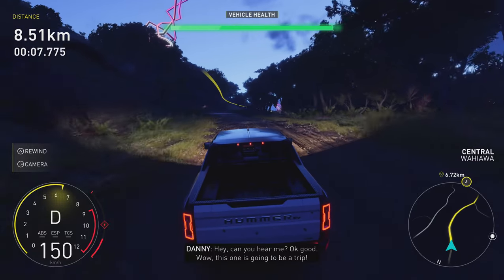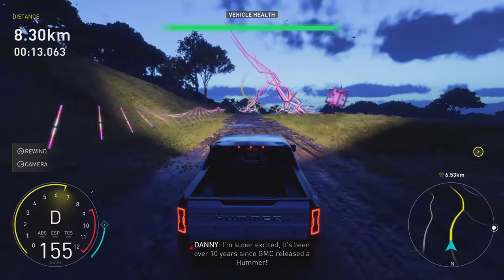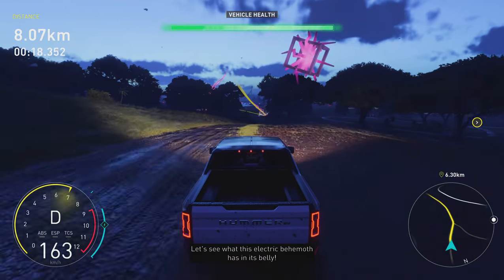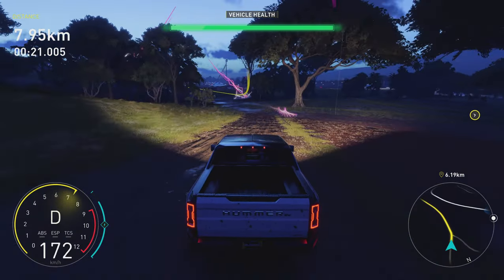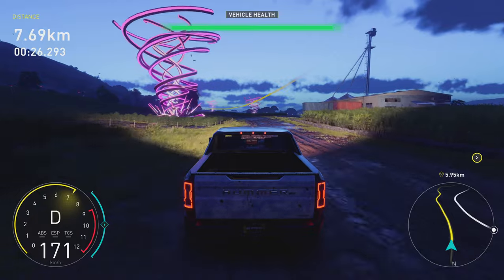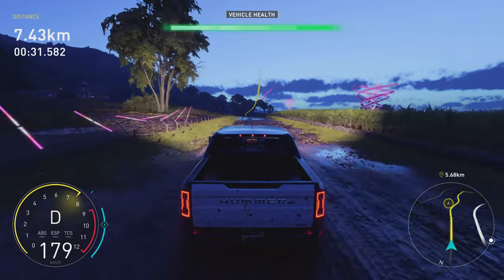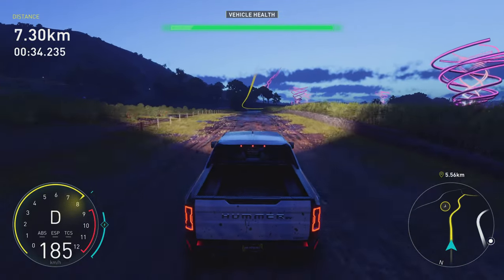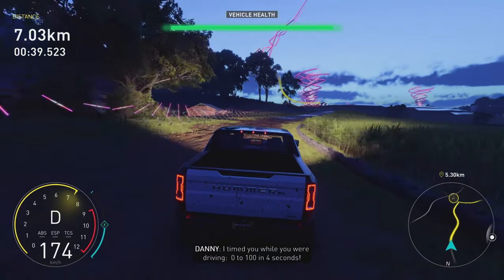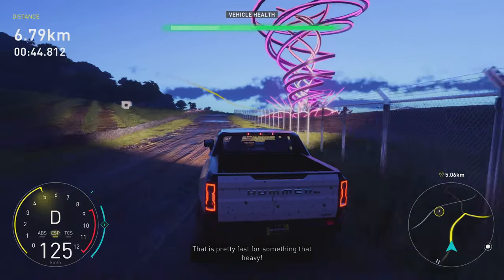Hey, can you hear me? Okay, good. Wow, this one is gonna be a trip. I'm super excited. It's been over 10 years since the GMC released a Hummer. Let's see what this electric behemoth has in its belly. While you were driving, 0 to 100 in 4 seconds. That is pretty fast for something that heavy.